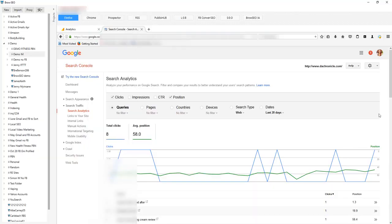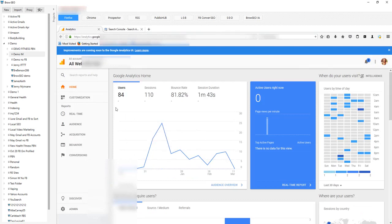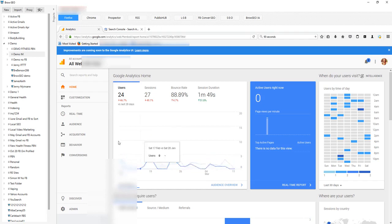It says 8 clicks in the last 28 days. If we look over here at analytics, it's more than that. I mean, this is the last 90 days. So if we look at the last 28 days, analytics is saying 24 users, and on average, nearly 2 minutes. I mean, that's flipping great. It's all curated content, and none of it's actually written. It's probably about 10, 20, 30 words maximum on each page that are actually written. The rest of it is just curated.